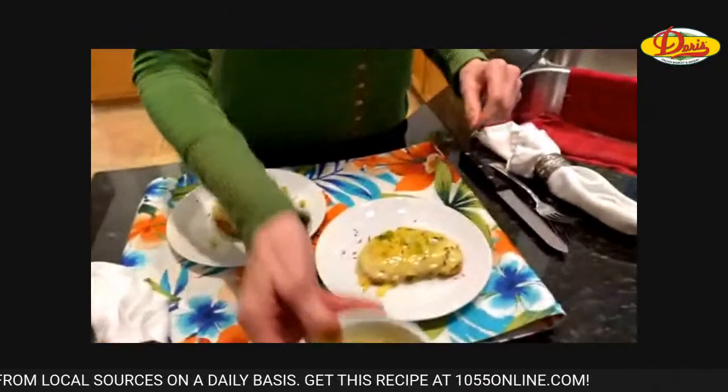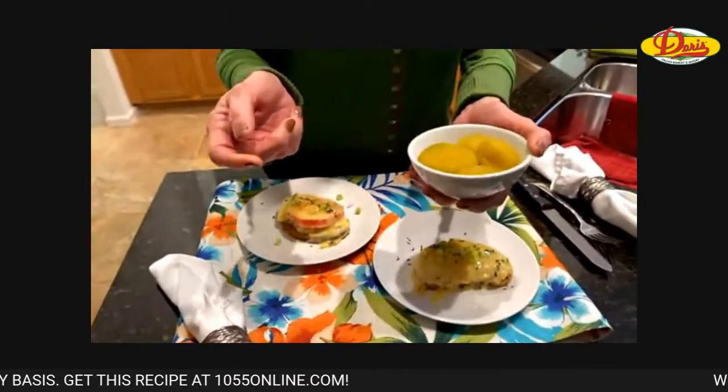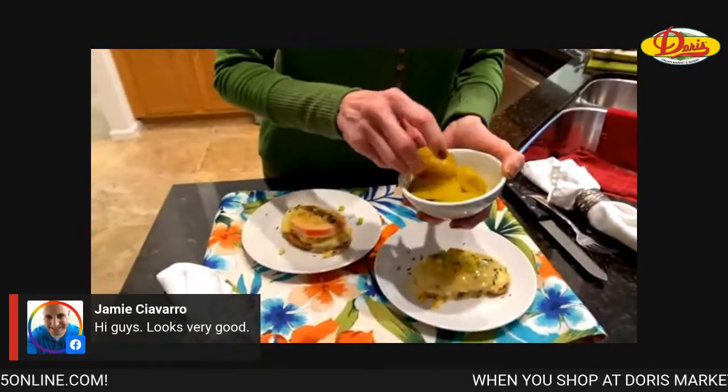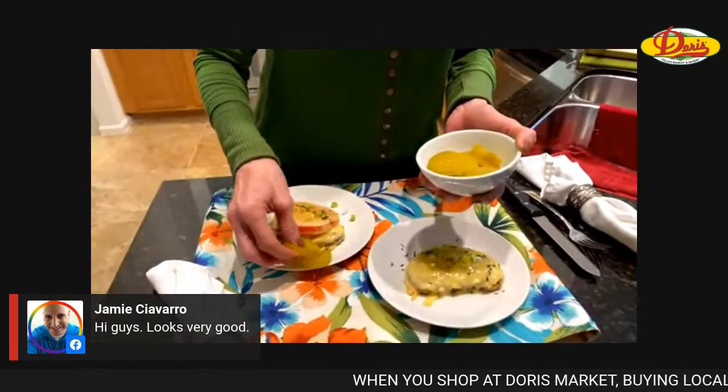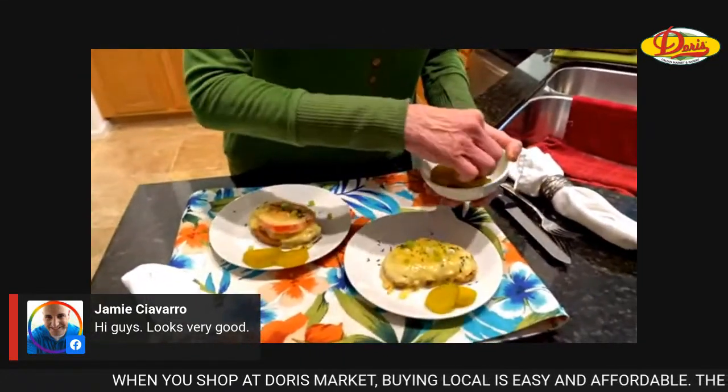I think that the best side dish for a tuna melt is pickles, dill pickles. I got these at the deli at Doris, but they're a little spicy because Mo and I like spice. So you want to serve it with some pickles.